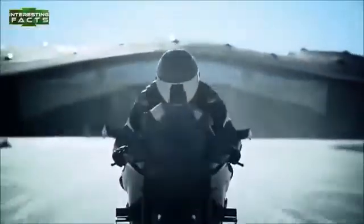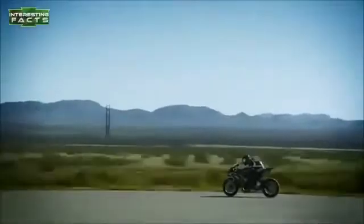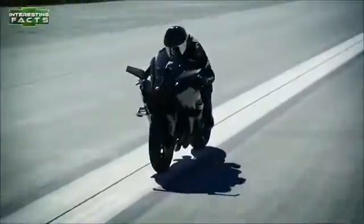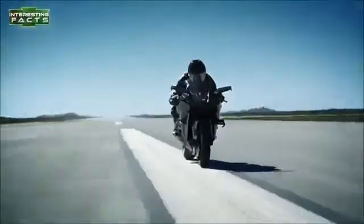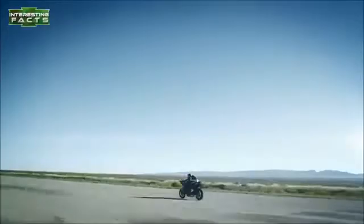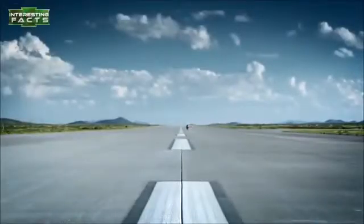Number 1. Kawasaki 1000 Ninja H2R. If you want to talk about insane motorcycles, then the Kawasaki 1000 Ninja H2R should be a part of the discussion. Built and designed by Kawasaki Heavy Industries, the track-only variant is called Ninja H2R and produces a heart-stopping 310 horsepower and 326 horsepower with ram air.